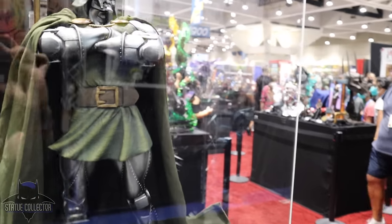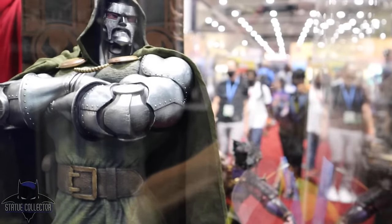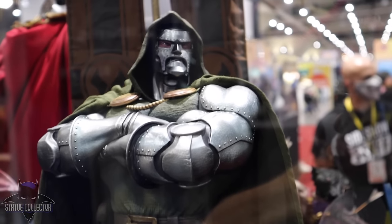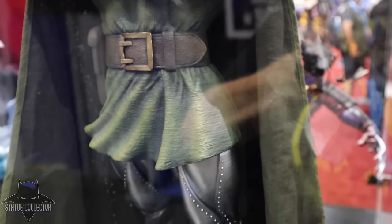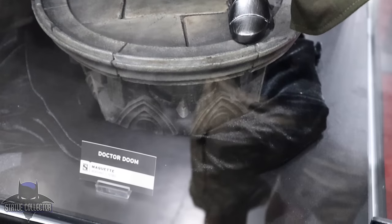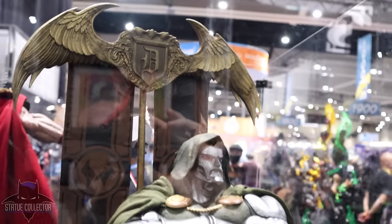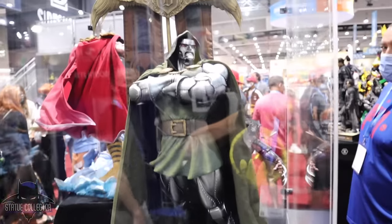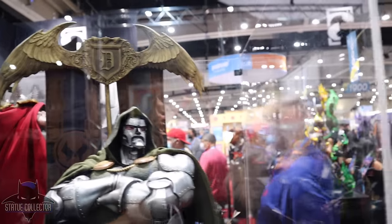We got Dr. Doom. This is a big piece as well. Really big piece. Looks really great. A lot of detail on this. Really awesome. Then you have the banners in the back if you want to display it that way. But again, big, big piece from Sideshow. Really awesome.